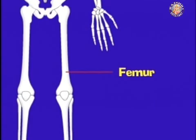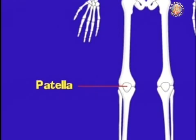The femur. The femur is the thigh bone, the longest bone in the body. The patella. The patella or kneecap is a triangular-shaped bone at the front of the knee joint.